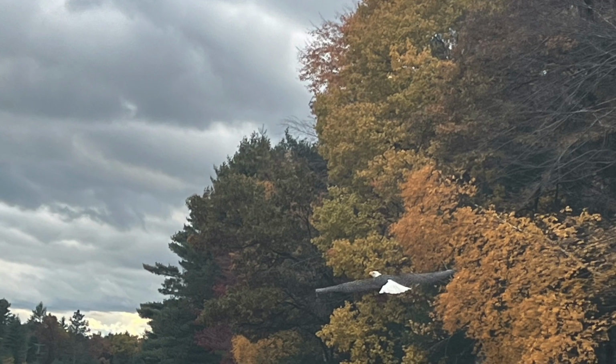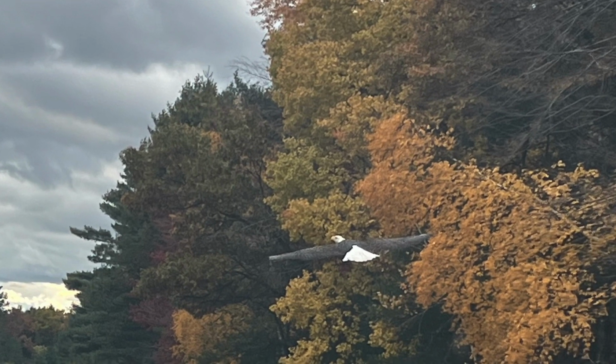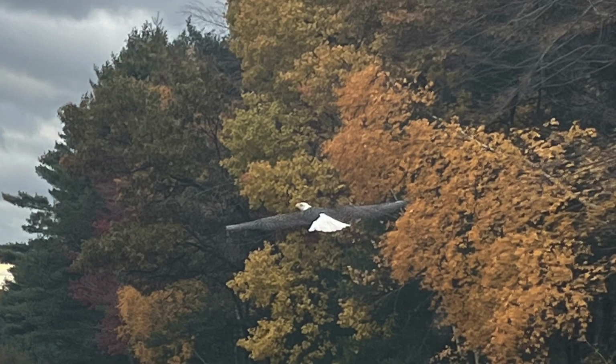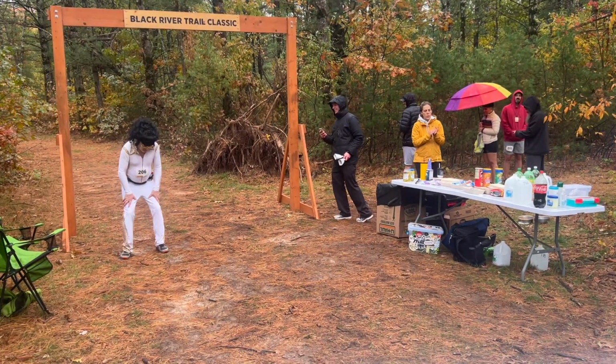I wasn't lucky enough to see any elk during the race, but I did see two icons of the Stars and Bars, the first being this little guy, and the second being a finisher of the 25K or 17-mile race, Mr. Elvis Presley. Nice job.